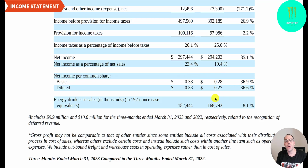Last year they sold 169 million cases. This year 182 million. That's a lot of cases. That's an increase of 8%.